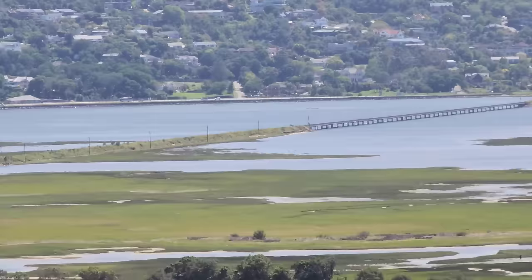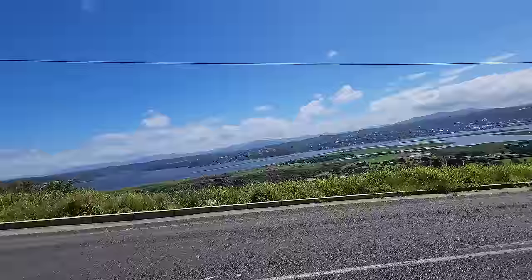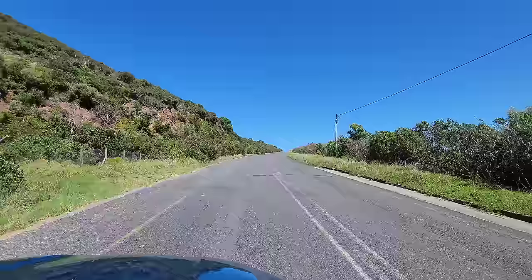That there is where the railway line crosses the lagoon. Beautiful from up here. Oh, and all you see there is green and blue. Yeah, I know, because one can see so far. Exactly.